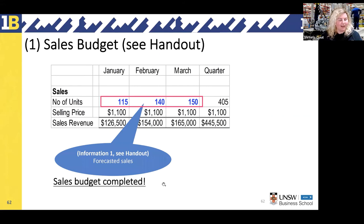So here's our sales budget, which we do first. We're going to put in the number of budgeted units we're going to sell for the period from the question. Then we multiply it by the selling price per unit, 1,100, and that gives us our budgeted sales revenue. If we're going to do a budgeted income statement, that's where we take those budgeted sales figures next. But we don't do that in 1B. So we're just going to now take those sales in units and take them down to our production budget.